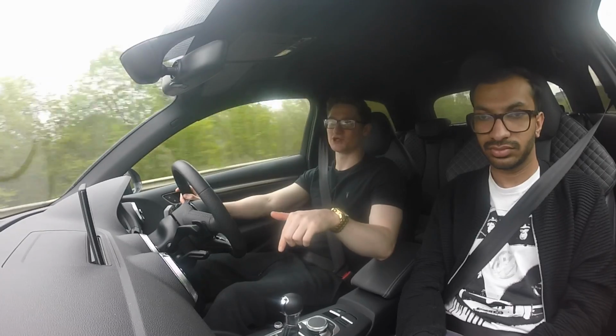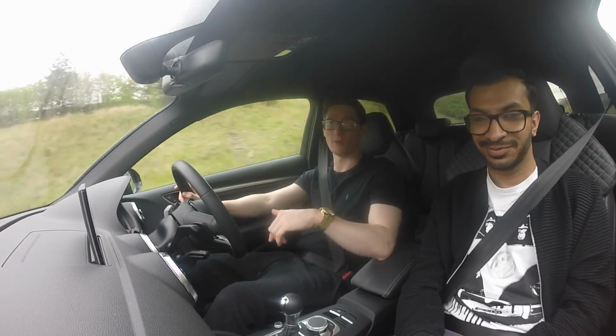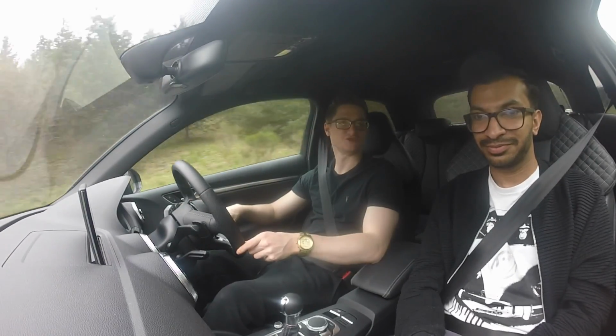Another great thing about the technology inside of this car is the sound system. This has got the Bang & Olufsen sound system, and to be honest, I don't think I'd ever go back to a normal sound system after hearing this. This comes with a subwoofer in the boot, and it really does change the level of when you listen to music. What would you say about the sound system?